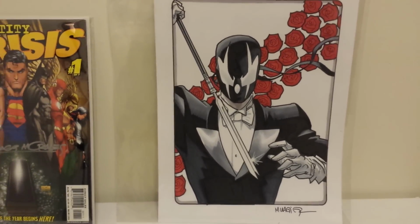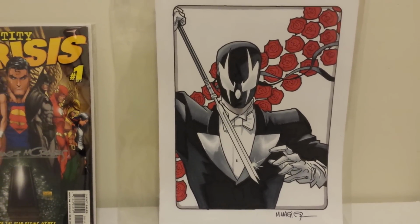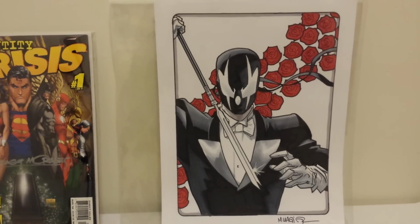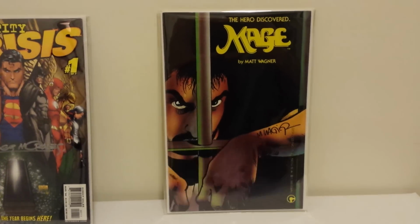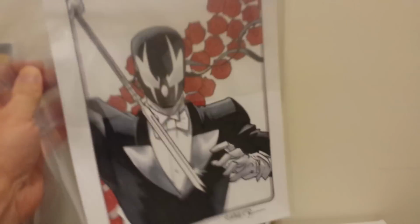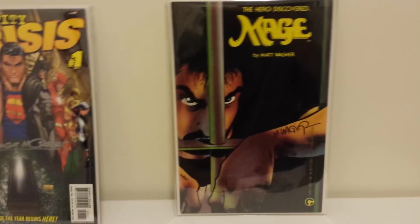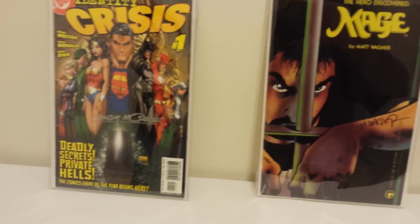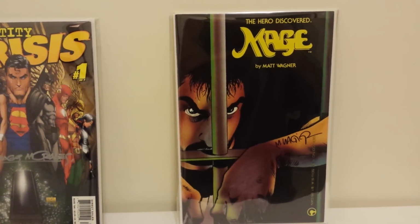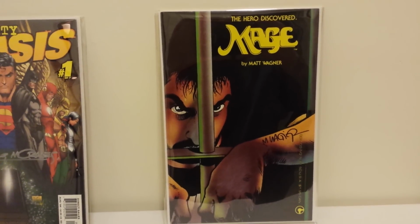But I do have more stuff to show, and I'll do a part 3 hopefully tomorrow, the next day, and I'll be showing my favorite piece that I got at the show. No, don't fall. Okay, it's okay. But I'll be showing my favorite piece that I got at the show. Don't want to mess that up. I'm setting that up again. But, yeah. Anyway, I'll be showing my favorite piece that Barry Kitson did for me this year. And a few other good things.